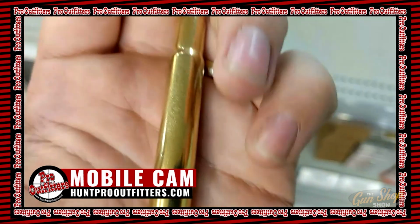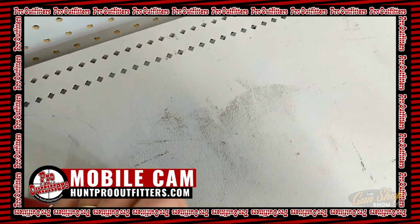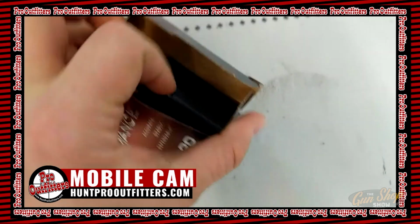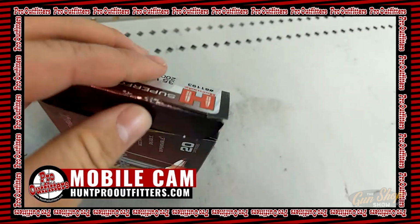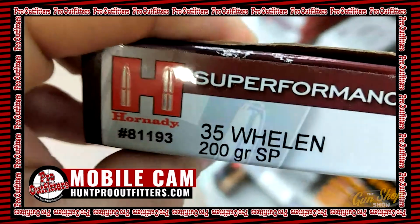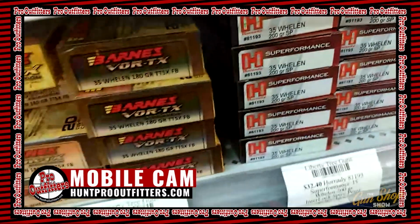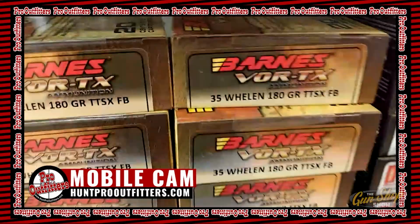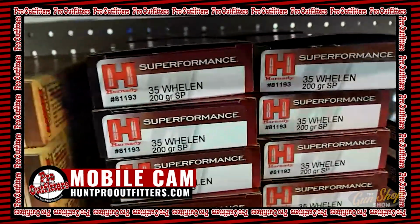35 Whelen, more deets. Hand loading is popular among 35 Whelen owners because of the wide variety of available bullets in comparison to commercially loaded ammunition, although we have several flavors right here on the shelf. Pictured from left to right is a 275 grain soft point bullet, a 200 grain plastic tipped copper bullet, a 110 grain frangible revolver bullet for varmint hunting, and a 270 grain cast bullet for metallic silhouette shooting.